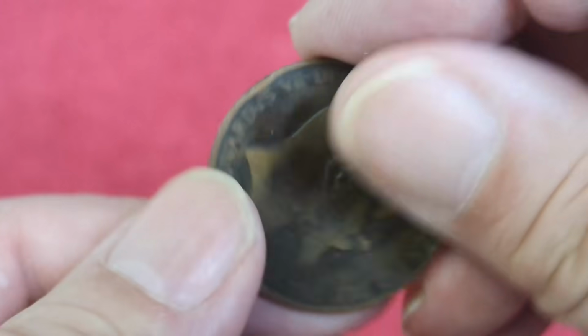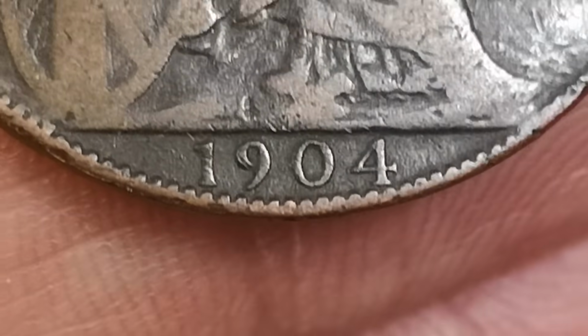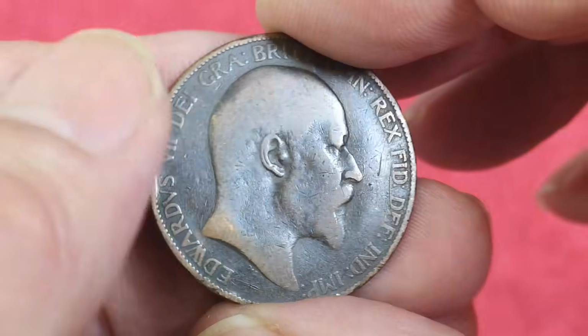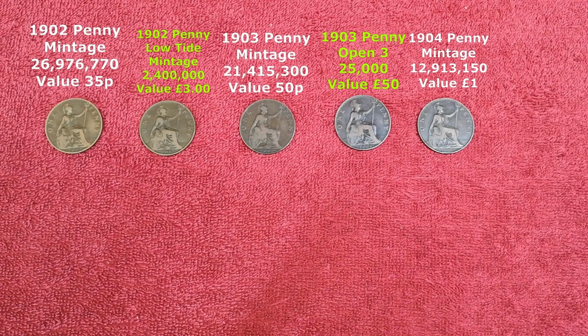There's a 1904. There's no variants that I know of. Under 13 million of this one were made, so a little bit harder to find. I'd say about £1 for that. Probably that's a little bit of an overestimate though. Well, let's get that one down there. 12.9 million of that one.